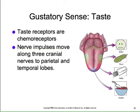So what you can see here is the tongue. The tongue has projections on its dorsal surface called papillae, which take on different shapes. There are papillae that look like toadstools, and they're called fungiform. There are papillae that look like leaves, and they're called foliate. And there are papillae that look like fibers, and they're called filiform.